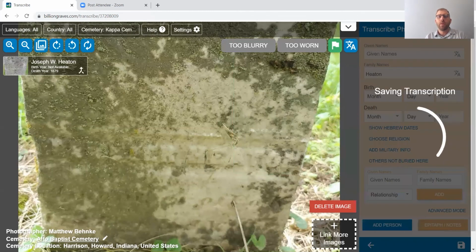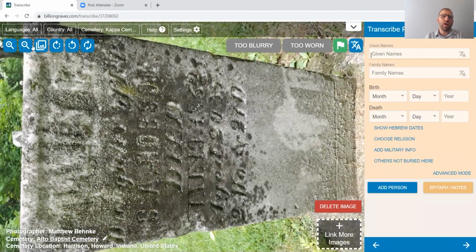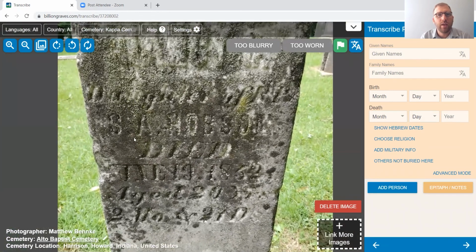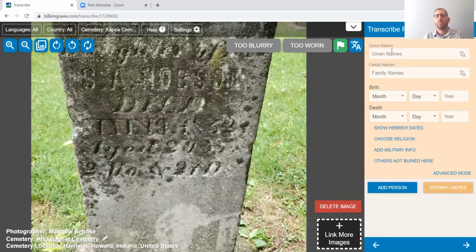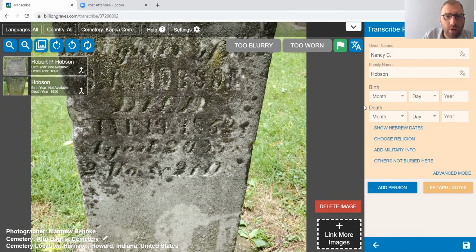I'm going to show you another example of a memorial. So I go ahead and hit next. And here I have one that's much easier to identify. This is Nancy C Hobson. And just really straightforward, this is the daughter of S.A. Hobson. So this is Nancy C Hobson. I'm going to move my image right there down below. Very, very simple, straightforward transcriptions.